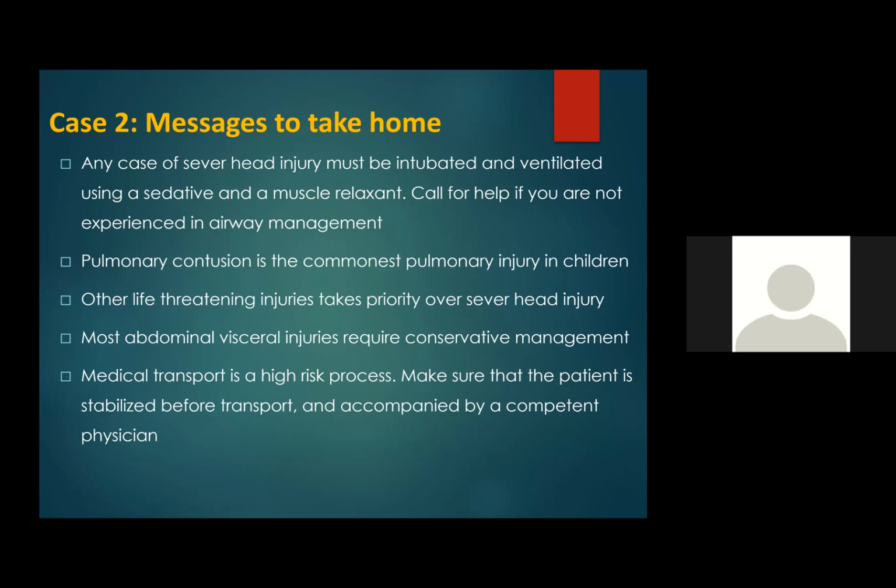So this is a take-home message. Any case of severe head injury must be intubated and ventilated using a sedative and muscle relaxant, and you have to call for help in case you face difficulty in airway management. Pulmonary contusion is the most common pulmonary injury in children. Other life-threatening injuries should take priority over severe head injury, like abdominal trauma and femur fracture. Sometimes we call it a distracting fracture. You ignore the other injuries, which are more serious. It causes more bleeding than head injury alone.